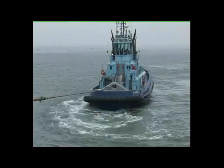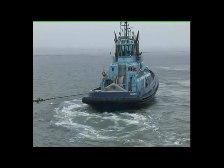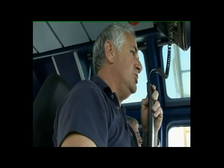Does the pilot understand the power of the tug? This is important if he is to ask for full power. Roger, full power.